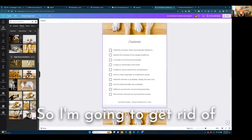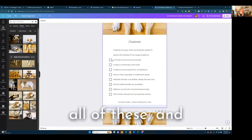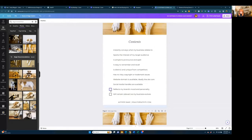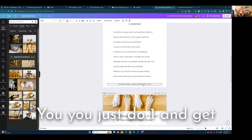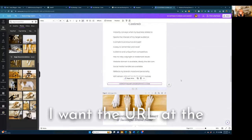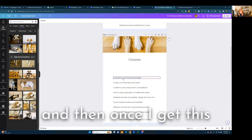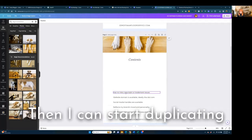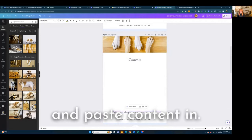So I'm going to get rid of all of these. And you don't want to create all your pages up front. You just do one and get it the way you want it. I want the URL at the bottom of every page. And then once I get this laid out the way I want, then I can start duplicating this page to copy and paste content in.